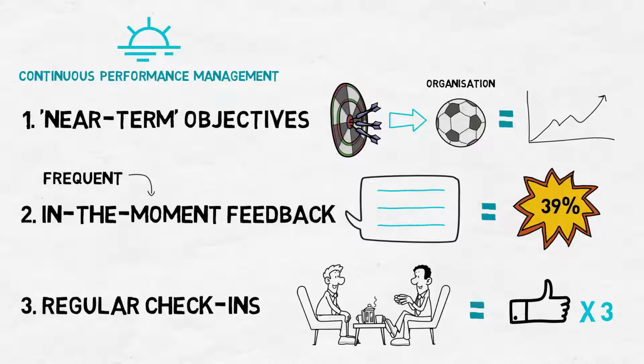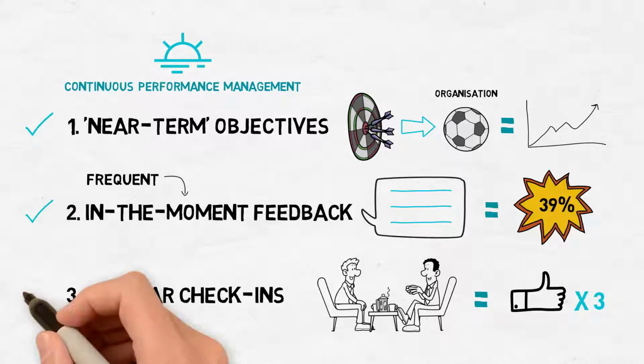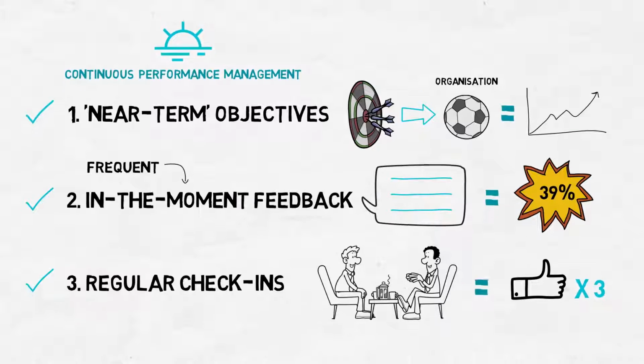So by implementing these 3 simple principles of near-term objectives, frequent feedback, and regular check-in meetings, you can transform the performance and productivity of your employees. It sounds simple, doesn't it? So why aren't all organisations already doing this?